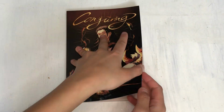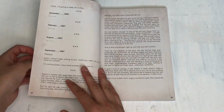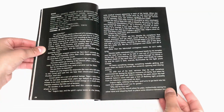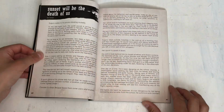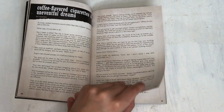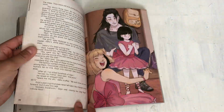And yeah, so we'll start off with this one right here. So the first one I have right here is the Conjuring Zine, which is a Suguru Geto focused Zine. So yeah, Geto from Jujutsu Kaisen. And this is just a bunch of artwork of him in this Zine, and a couple of written stories, like fanfics of sorts. So yeah, the art style in this is very gorgeous. I actually haven't read any of the stories. Again, I see words and I'm like, no, I'm not gonna spend my time reading. But yeah, really nice various artwork of Geto, as well as, of course, some Gojo and other characters in this.